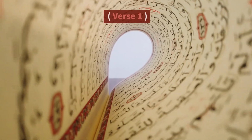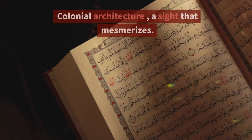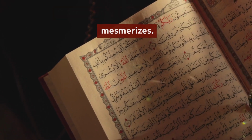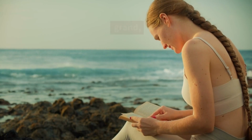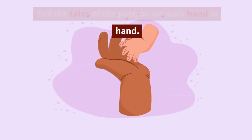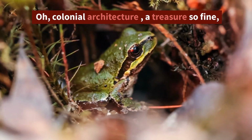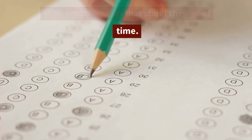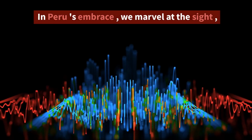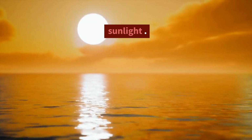Song. Verse 1. In the land of Peru, where history resides, colonial architecture, a sight that mesmerizes. From Lima to Arequipa, the buildings so grand tell the tales of the past, as we walk hand in hand. Chorus. Oh, colonial architecture, a treasure so fine, with ornate details that stand the test of time. In Peru's embrace, we marvel at the sight of the buildings that shine in the golden sunlight.